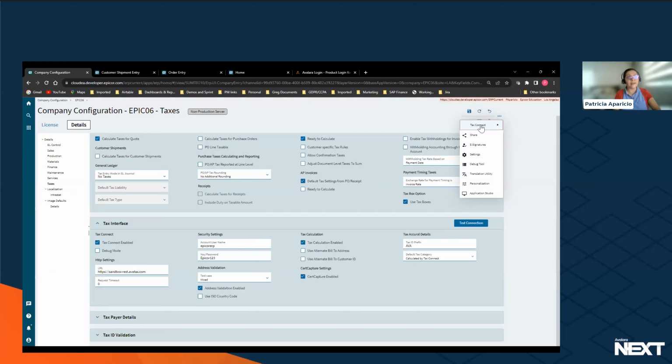This is the first site that you're going to recognize if the system was configured properly. In this case, you can see there is a check mark that says the Tax Connect is enabled, and we have the test connection once again. And we have another action, which is validate address.